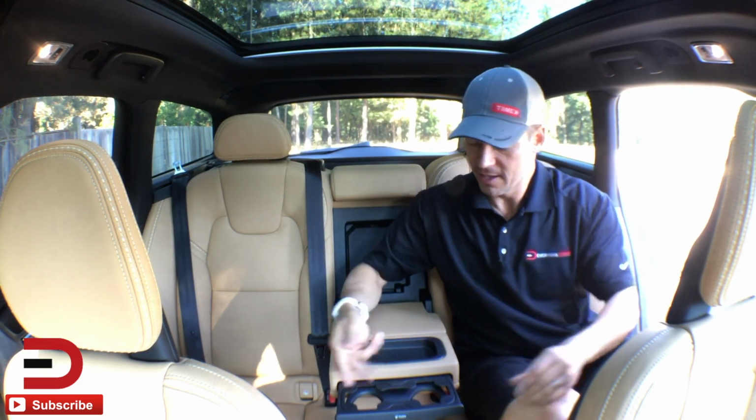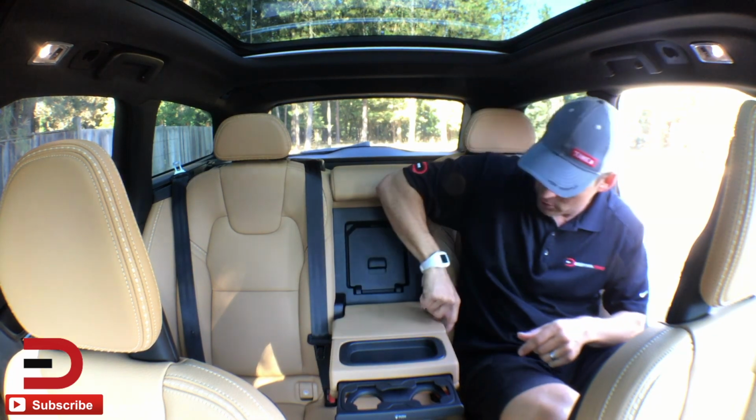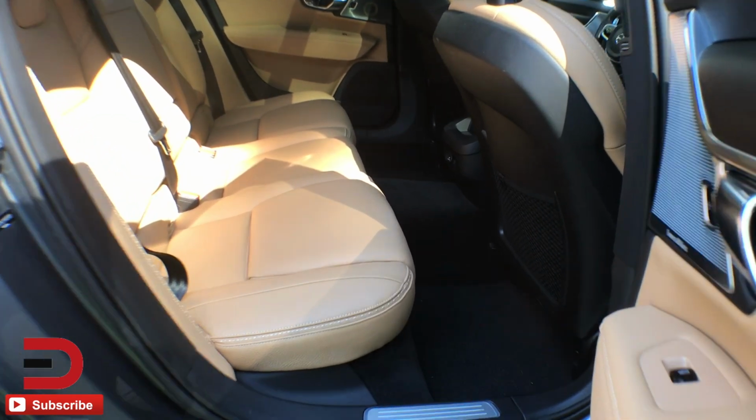It says the word push on it. Comes out, couple cup holders there, a little space there, maybe for a phone if you wanted to. And look at this, another compartment. So they're thinking about everything. Pretty cool and smart and family focused.